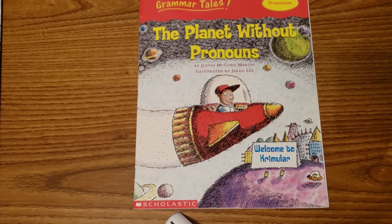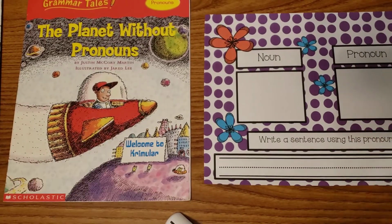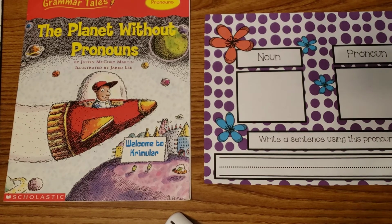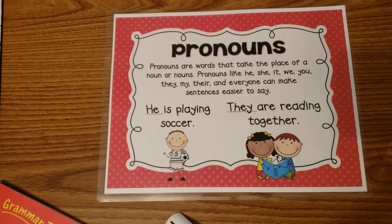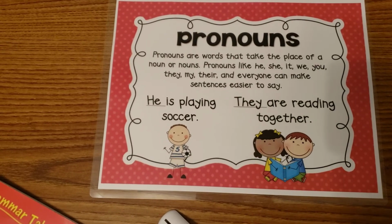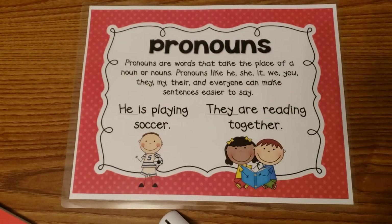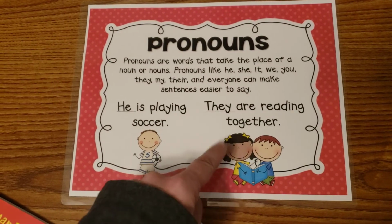When he first met Zik, every other word out of Zik's mouth was Zik. Zik likes this. Zik says hi. We don't talk like that. We use pronouns. So this is another perfect example of something that you already knew about, right? We already know about all those words. I, me, he, she, it. We use them all the time. Maybe we didn't know that they had a special name, but we do now. So pronouns are words that take the place of a noun or nouns. Pronouns like he, she, it, we, you, they, my, their, and everyone can make sentences easier to say. He is playing soccer. They are reading together.